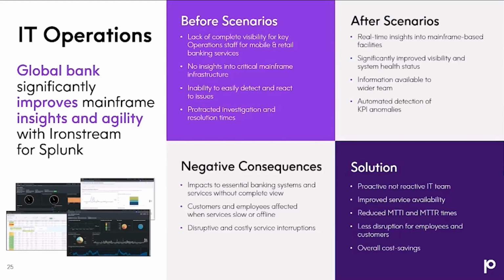They're not sat staring at dashboards all day, even though they look very nice. They're actually leveraging that information and putting it to work to better what they're doing, to make them more agile and responsive.